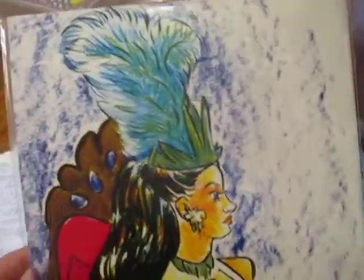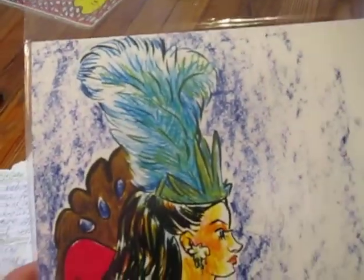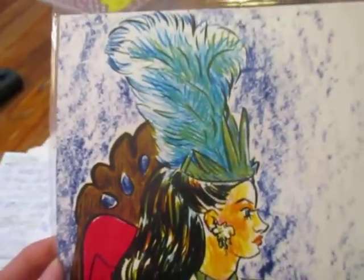Oh, this I traded for somebody or something, and I can't remember the name of the artist now, and it's signed, but the signature is very cryptic, so if anybody knows who did this, get in touch. I think it's pretty amazing.